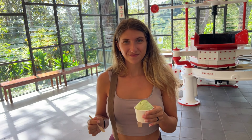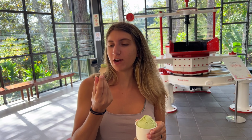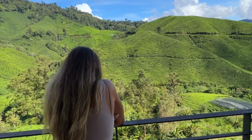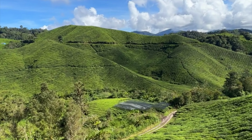After we tasted the tea beverages, now it's time to taste the tea ice cream. Green tea is like my favorite. That's amazing. While you're sampling your tea and ice cream, you also get this spectacular view.